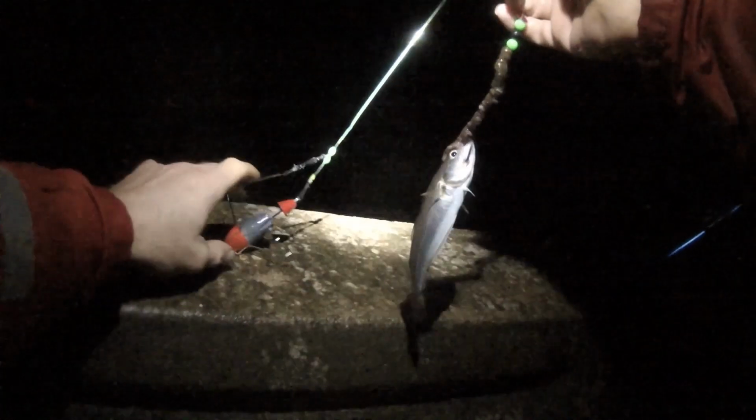And I managed to pull in my first whiting of the night. And this little guy had taken a 4.0 hook, which wouldn't have been on the bottom because of the angle I had the weight sat at.